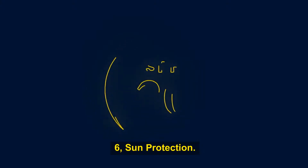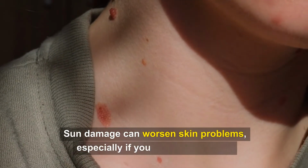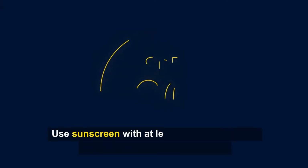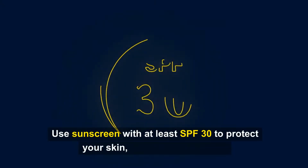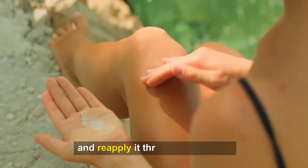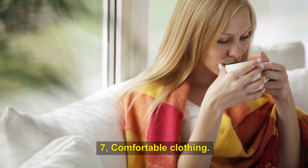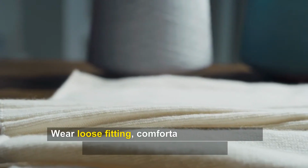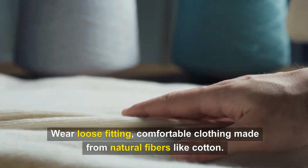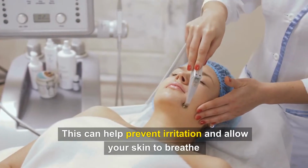6. Sun protection. Sun damage can worsen skin problems, especially if your skin is sensitive. Use sunscreen with at least SPF 30 to protect your skin, even on cloudy days, and reapply it throughout the day. 7. Comfortable clothing. Wear loose-fitting, comfortable clothing made from natural fibers like cotton. This can help prevent irritation and allow your skin to breathe.